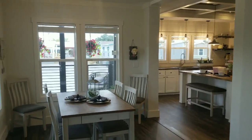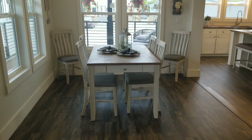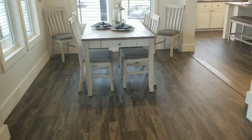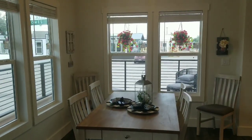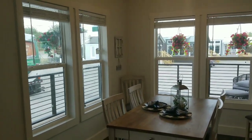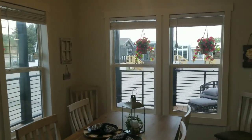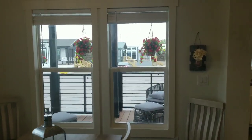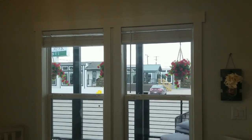Wonderful natural light. Dining area is large enough for a big oversized table. In this home, we've taken the carpets out, so this home's completely done with the solid surface flooring all the way through the home. You've got choices of that. The 2-inch mini blinds that are up in the windows, these are dual thermal pane windows. 2-inch mini blinds are standard.